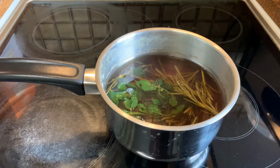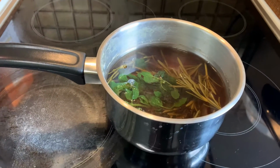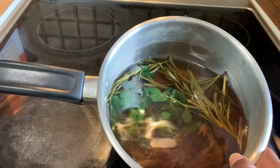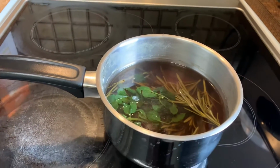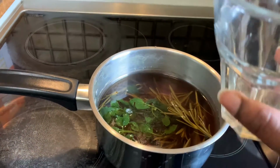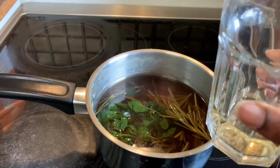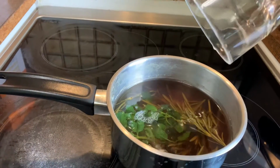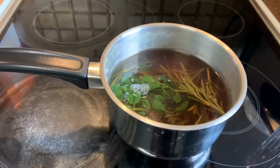So this is how it looks when it has cooled down. And then you can see all the good stuff is mixed together. Look at the mint and the rosemary already mixed together. So now what we're going to do is add the apple cider vinegar. So I took 2 tablespoons of the apple cider vinegar, and I'm just going to add it to the mixture. And then that's it basically.